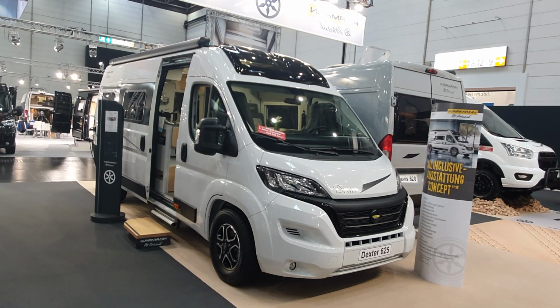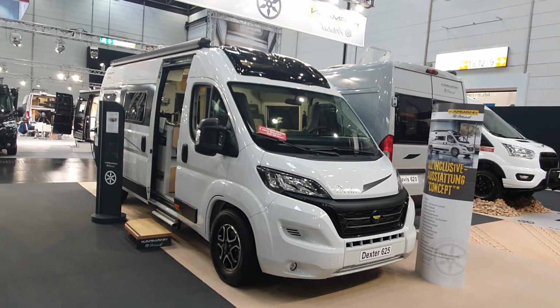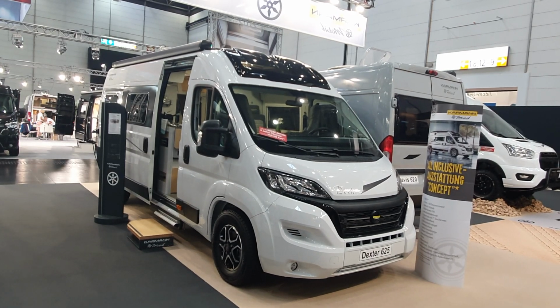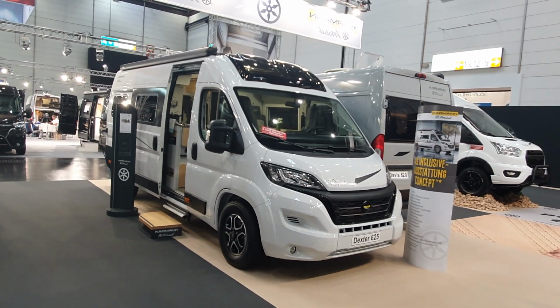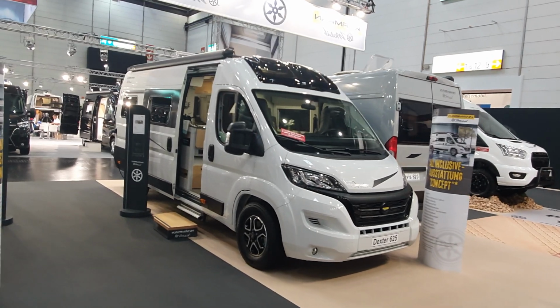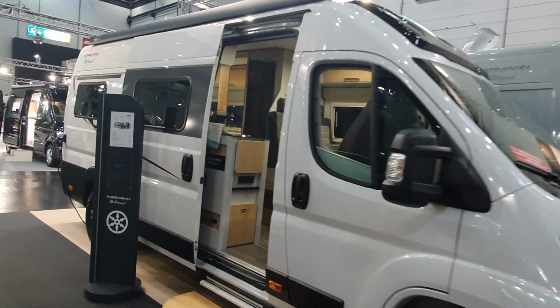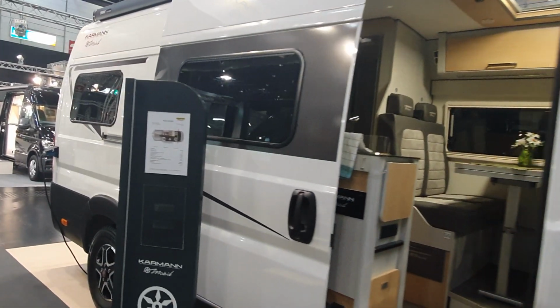This camper van is the Dexter 625. It is a Fiat Ducato camper van for tall people. And let's have a look at it. Now, this vehicle has got quite a price to it.